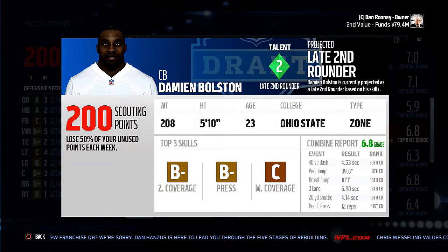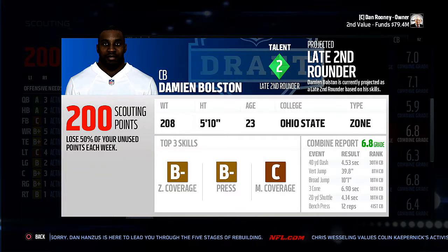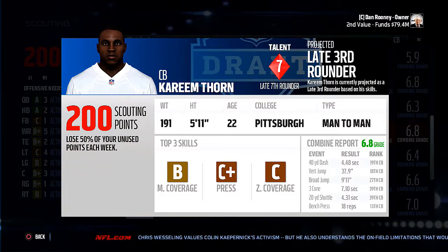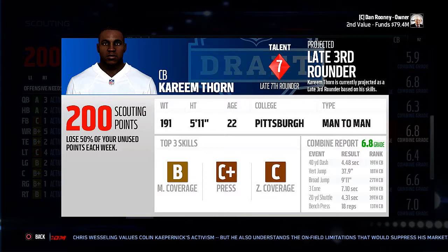I have a rule where if it's not above a 6.8, 6.7, there's no point in looking at them. I have shown some of these guys that have a low combine rating below that, but there's something unique about those players, something I thought was special about them.